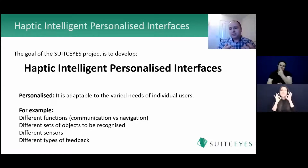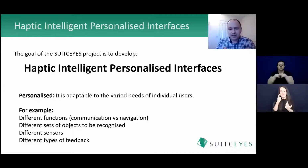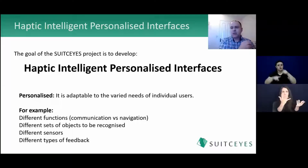So what we've aimed to do is to develop not a single system, but a platform for developing systems that can be adapted to individual needs. Now, this may mean that we can build different HIPIs that do different functions. So some, as you will see later on today, are focused more on communication. Some might be focused more on navigation or gamification. They can be personalized in the sense that the sort of objects and places and people who can be recognized can be tailored to those of interest to a particular individual.